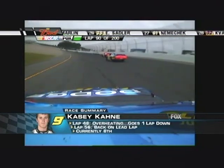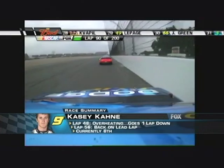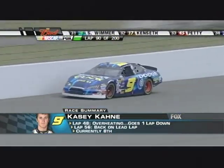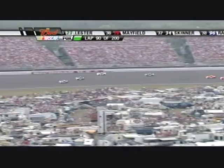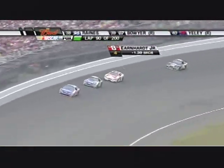That 9 car, Larry, is coming back to the front with a vengeance. And what a weekend they've had. Sat on the pole on Friday, hit the wall in practice yesterday, major repairs to this car. This is the same car he has won those other 3 races with this year. Overheating there about 40-45 laps ago. Now he's back into the top 10, trying to march back to the front. Casey Kane in the 9.